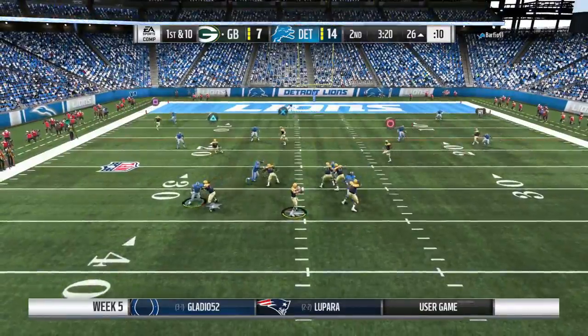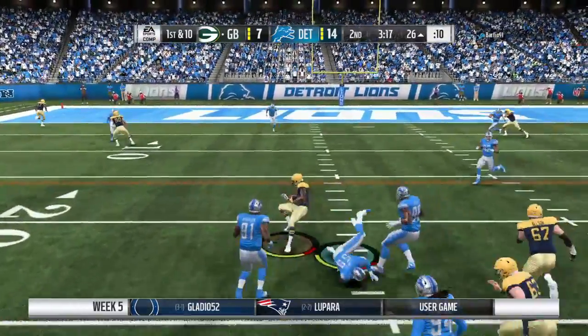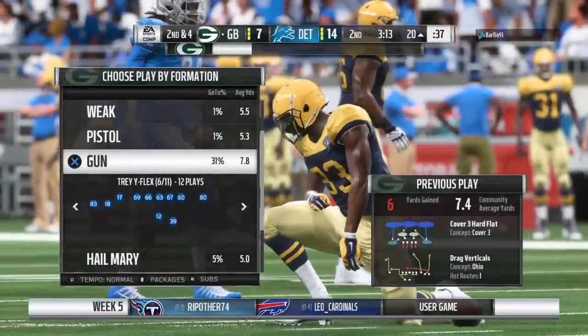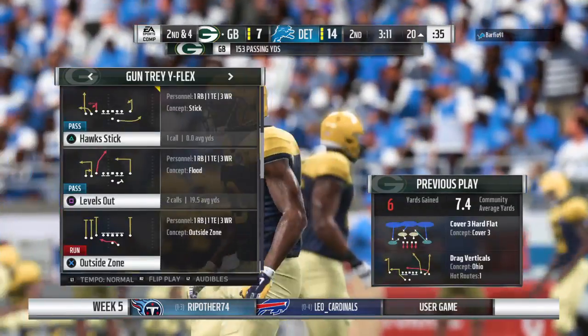From the gun, it's Rodgers. Quick hitter here, it's complete. And he's able to get it to the edge of the red zone at the 20-yard line. A gain of 6 there on 1st.